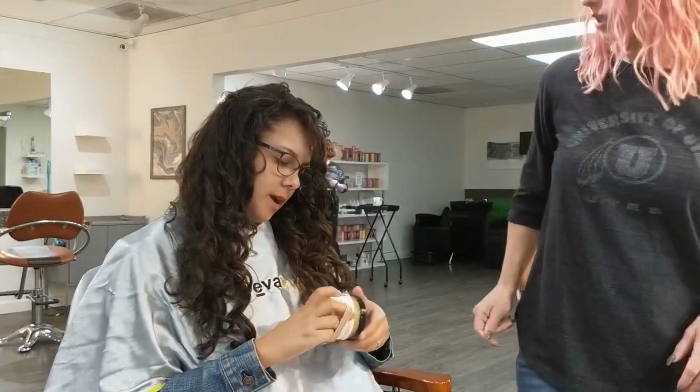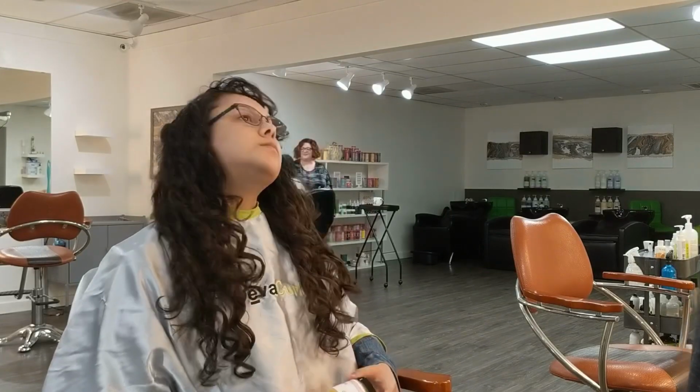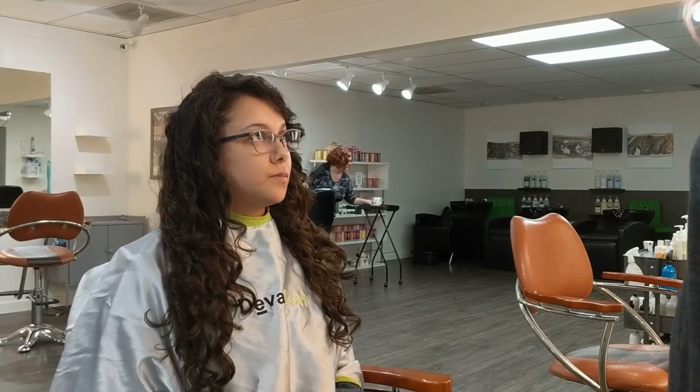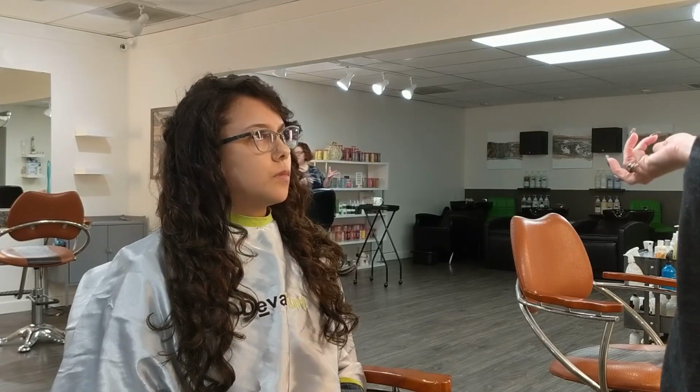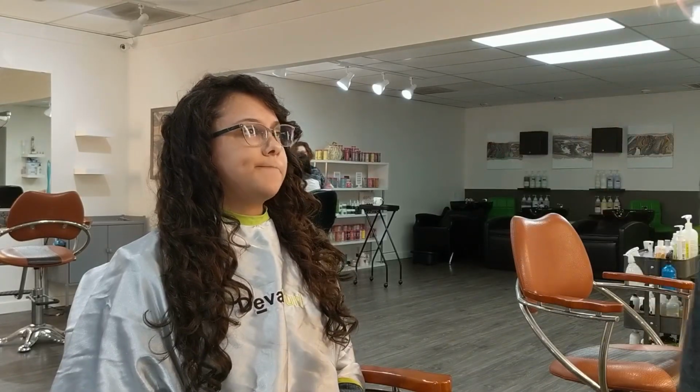You would only use this after your hair is dry, right? Yeah. I wouldn't use it maybe on someone that had really frizzy, high textured hair. Not necessarily, just someone that has a lot of texture and coarseness to their hair. It would help soothe it and make it a little bit more flexible.